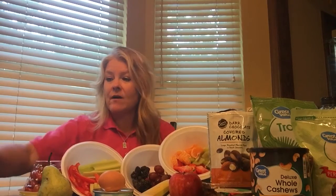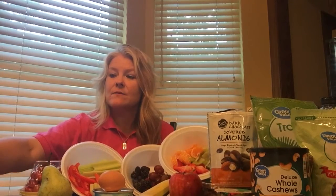And then you're ready to really start filling your containers with whatever snacks that you like. It doesn't have to be complicated. It doesn't need to be expensive. And I'll show you what I mean by that with some different varieties of snacks that I've picked out. So we'll go ahead and get started.